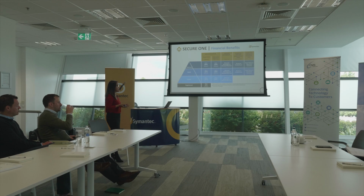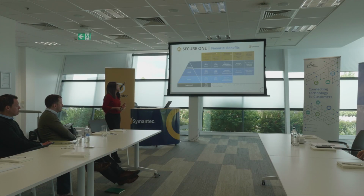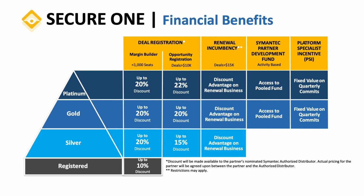So here's just a quick snapshot overview of what the financial benefits available to partners are. Again, for registered, you'll get 10% for Margin Builder, but you don't have only Margin Builder as extra margin you can use. There's also what we call opportunity registration. You can use this if your deal is going above 10,000 USD. So for Silver, you'll get 15%, Gold 20%, and Platinum. As you can see, the higher the metal tier, the more advantage you get. And once you're a Silver, if you're a renewal incumbent, you'll get extra discount on that. For Gold and Platinum, you have the Symantec Partner Development Fund, which you will discuss with your channel account manager or distribution partner.